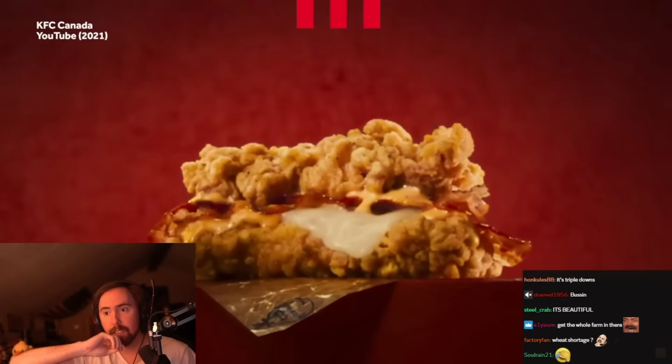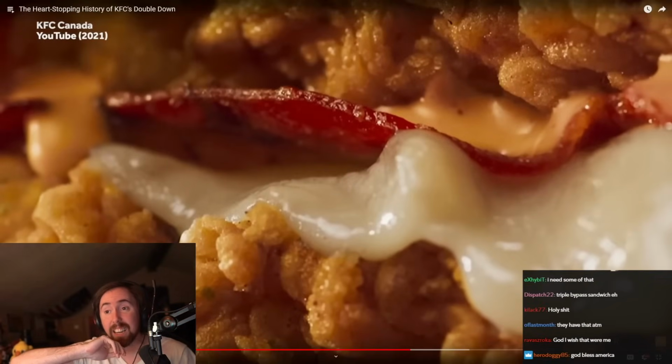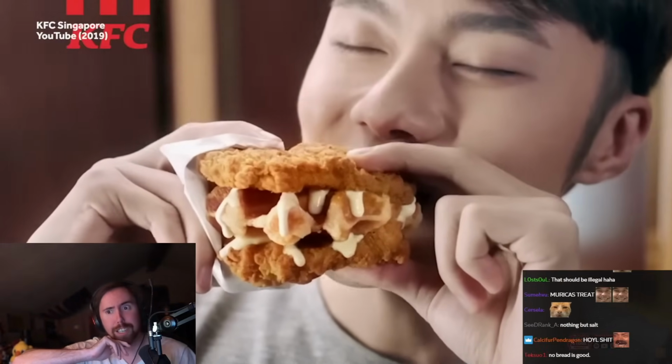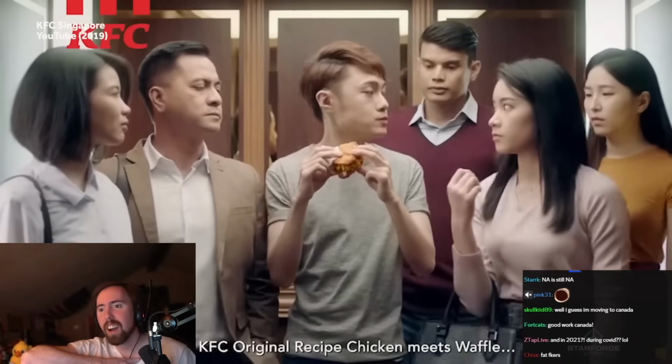Meanwhile, in Canada, where the Double Down became KFC's best-selling new menu item ever, selling over 350,000 units in less than 10 days, loyal customers were rewarded with the Waffle Double Down, which is exactly what it sounds like.